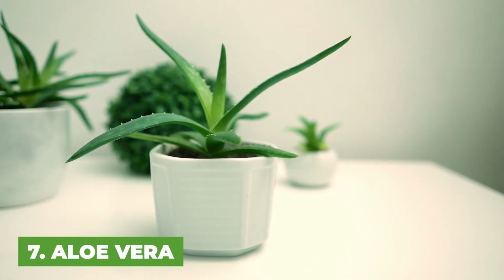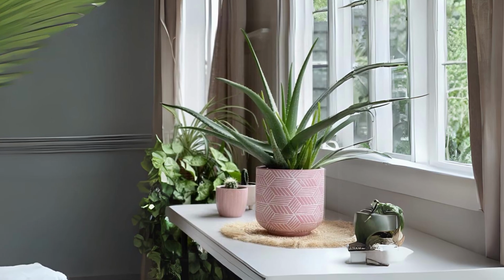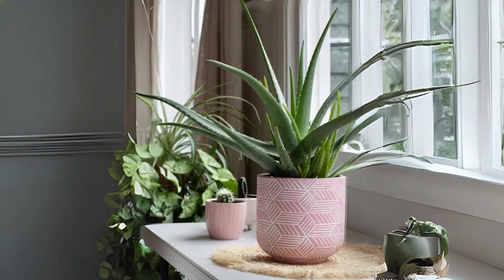A living first aid kit, aloe vera is also an easy care houseplant. If you've purchased an aloe vera plant, multiply it by propagating its offsets.